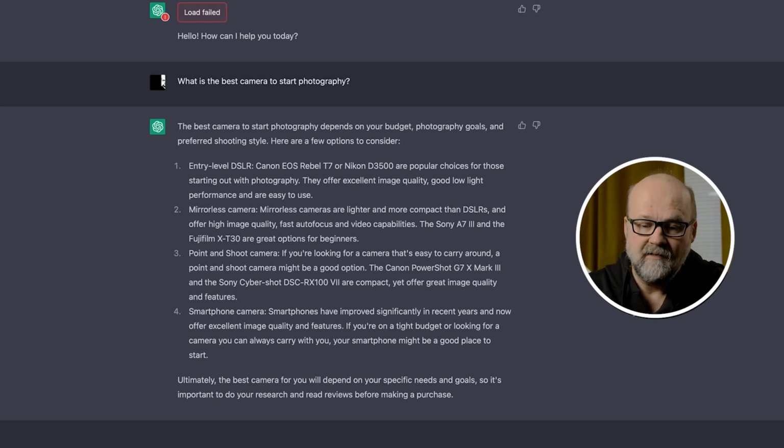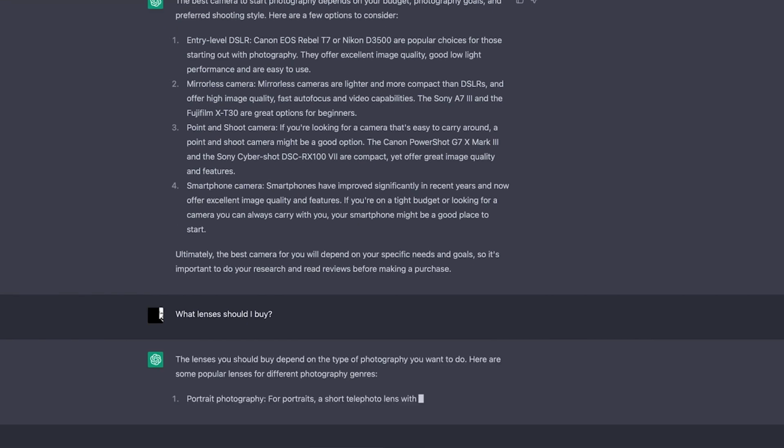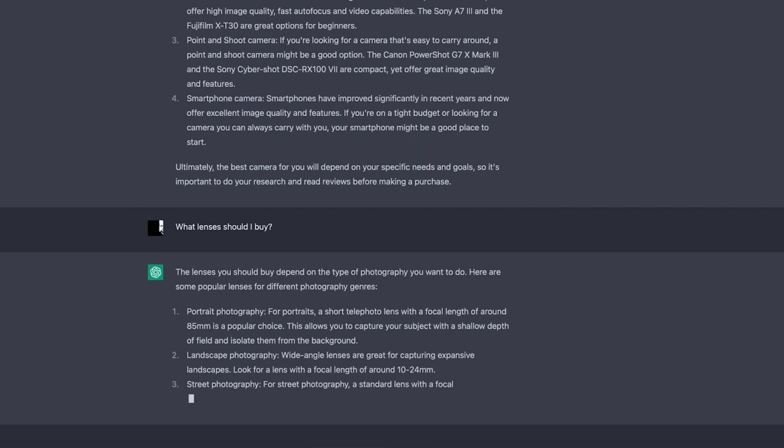I agree on that. And then what it says as a conclusion for this first question is, ultimately the best camera for you will depend on your specific needs and goals, so it's important to do research and read reviews before making a purchase. Well, makes sense. And then if you ask it, what lens should I buy? And then there's an answer.